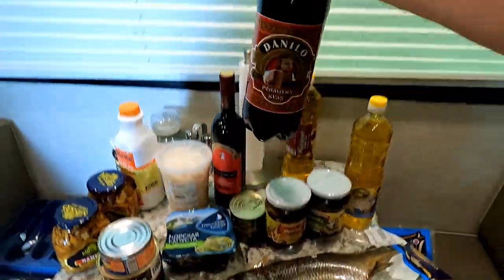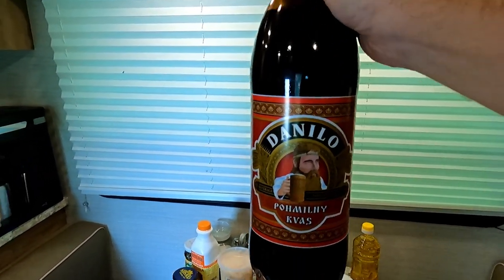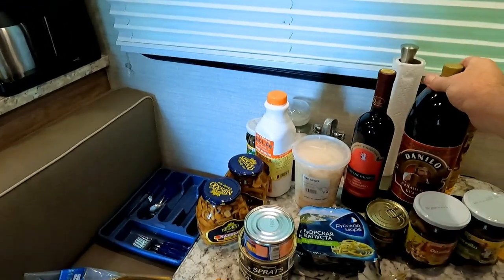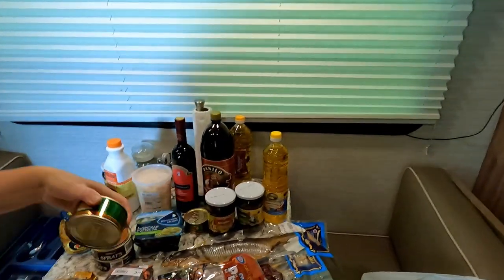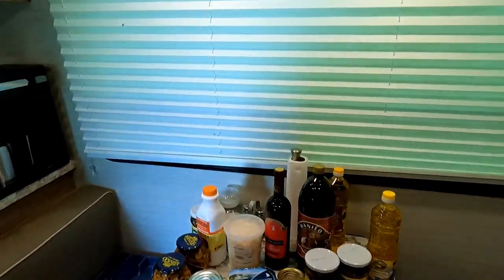So now get this stuff here. Kvass. Malted beverage. That is caviar. An acquired taste. Caviar. Yeah, caviar. All right, so yeah, kvass. That is definitely, to me, an acquired taste.